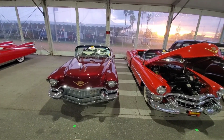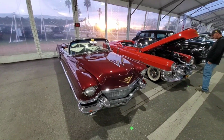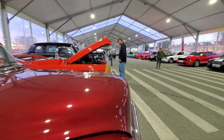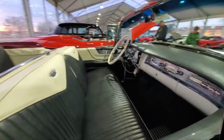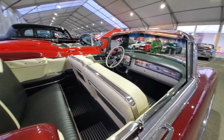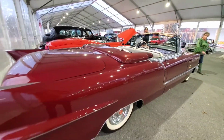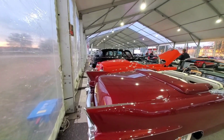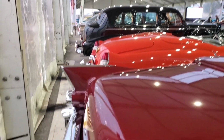Here's another great Cadillac here. This one's from 1956. The 1953 beside it gives a pretty good idea of things that were changing. See these two upright. Look at this black and white interior. Split front bench seat, leather and cloth, hard top for the convertible. Again, the tail fins had come way up. If you look at the car behind it from 1953, you can see they were just starting.